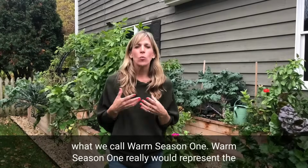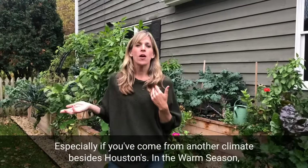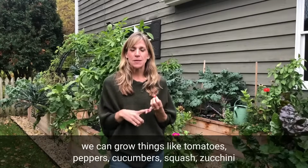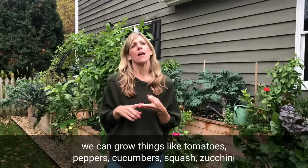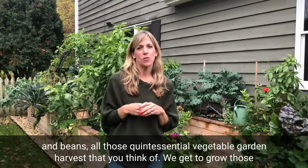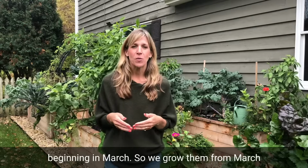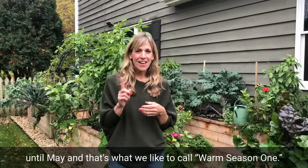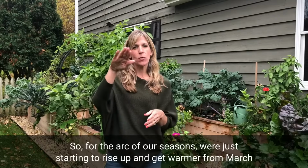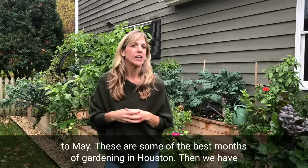Warm season 1 really would represent the quintessential vegetable garden that you might think of, especially if you've come from another climate besides Houston's. In the warm season, we can grow things like tomatoes, peppers, cucumbers, squash, zucchini, and beans. All those quintessential vegetable garden harvests that you think of, we get to grow those beginning in March. So we grow them from March until May. And that's what we like to call warm season 1. So for the arc of our seasons, we're just starting to rise up and get warmer from March to May. These are some of the best months of gardening in Houston.